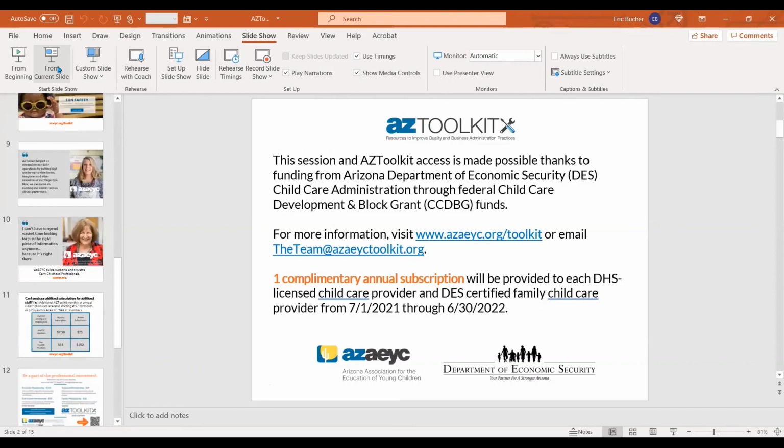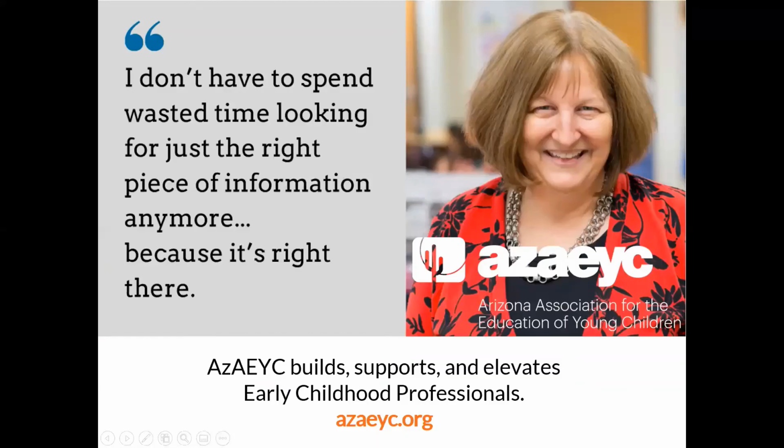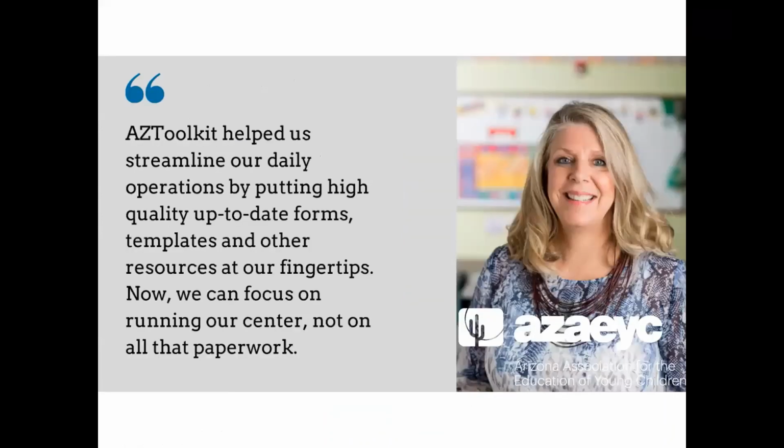What Linda shared are just a few of the more than 1,800 resources that are available in AZToolkit. The intent is to provide equitable access to resources and tools to help programs be the best and most meaningful programs for children and families that they can be.